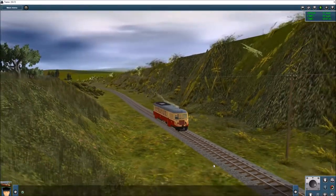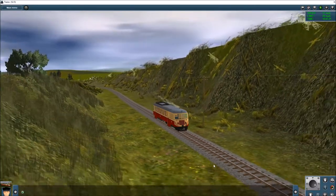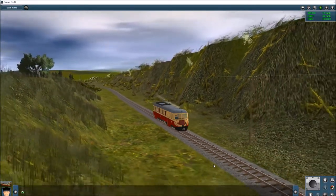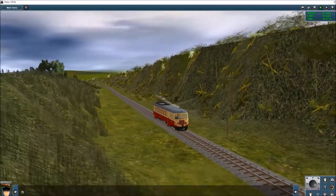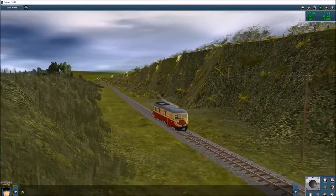So there we are, as it's entering into that deep cutting, heading towards Clough Bridge, and that's where we'll leave railcar number 19 and its sister heading up through the gap.